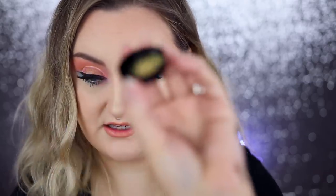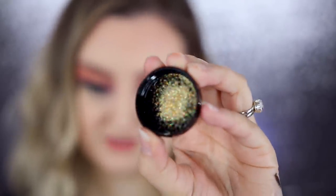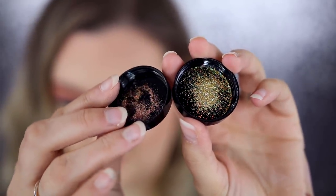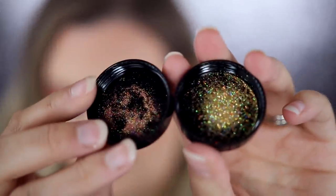So this is the color Splendid from Strobe Cosmetics. And you guys can see how it's super sparkly, especially when I get it out of the light, like damn, it's so sparkly. Glitter particles are larger. Now here's the one I used.